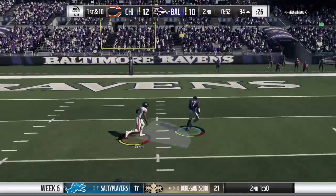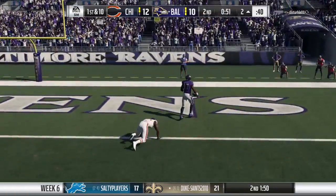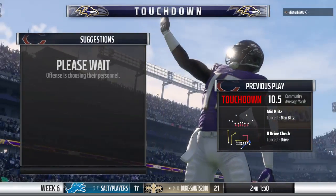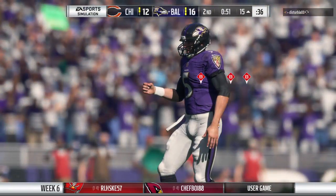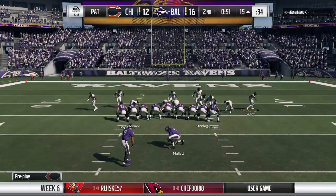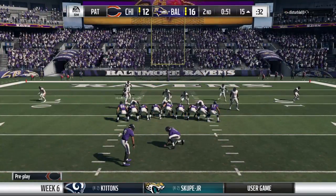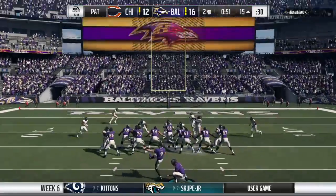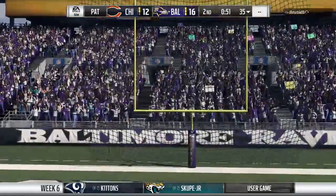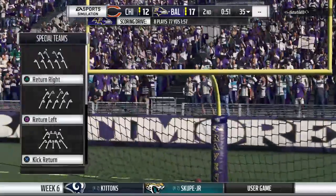That is caught right at the 10-yard line. And all the way. First touchdown on the year. And the Ravens have taken the lead. And the lead is up to 5.